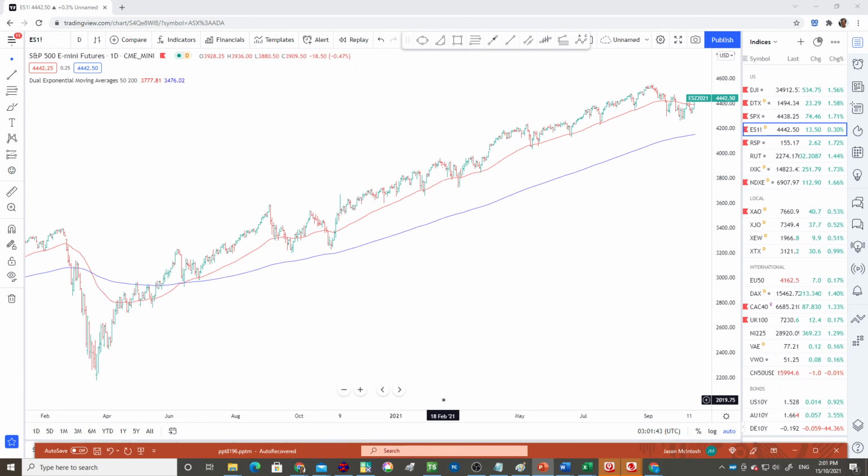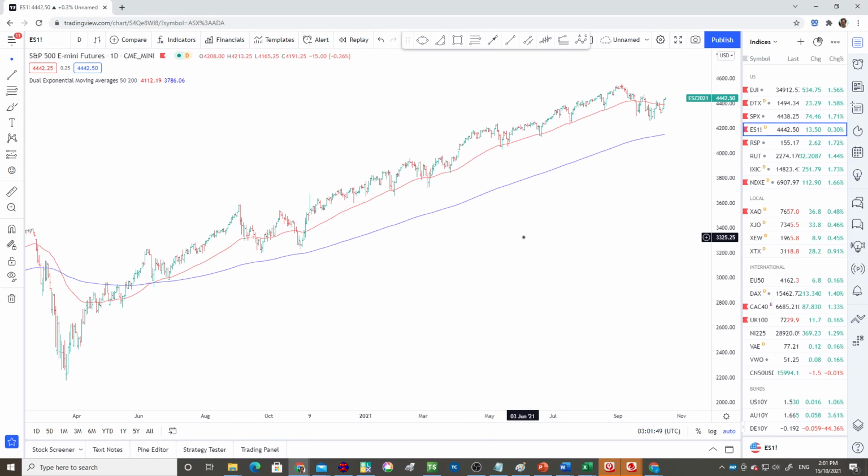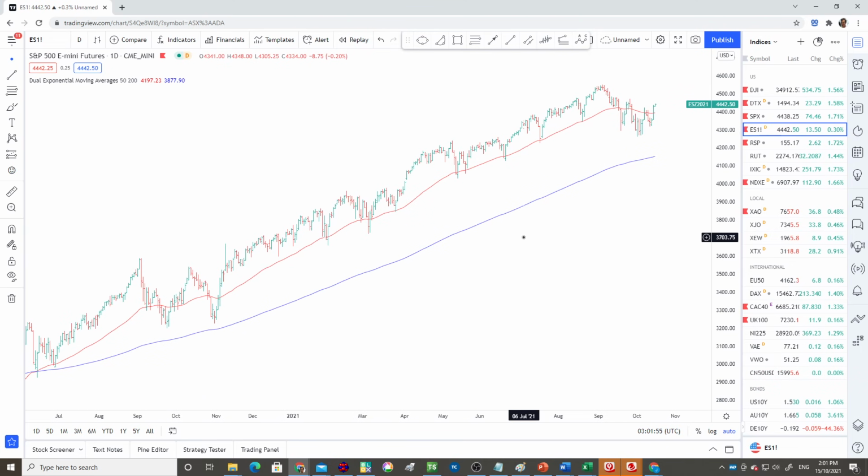Okay, the SP 500. Well, look, it's been a really interesting week. The market has been pretty much sticking to the script that we talked about last week. What we were speaking about last week was how the immediate vulnerability of the market seemed to have dissipated. And what we were looking at was this support zone.